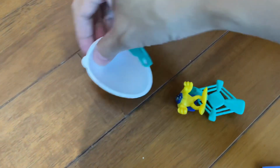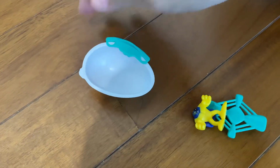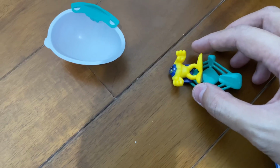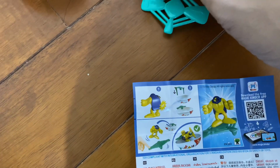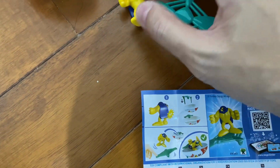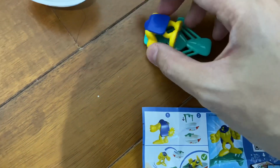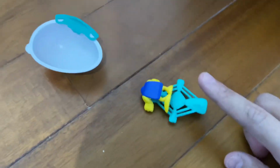Okay, this is how you play. You put it in one of the half eggs, and you put it here. So you have to jump it over into the bowl. And do you do that while it's standing or sleeping? Okay, you sleep. Ready? Cannonball! Like that.